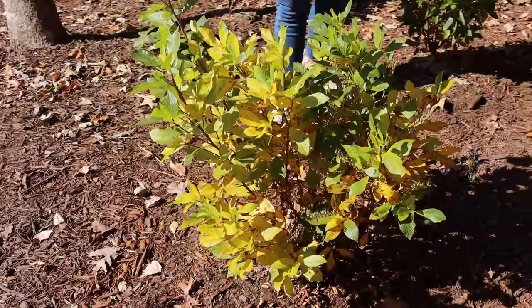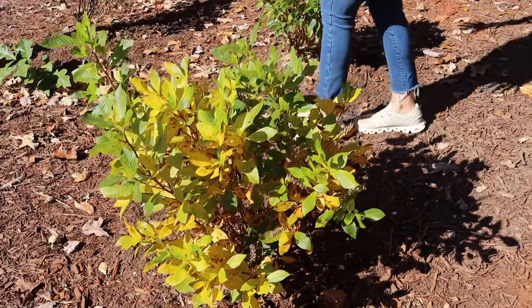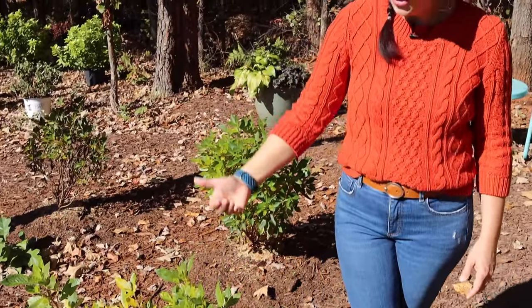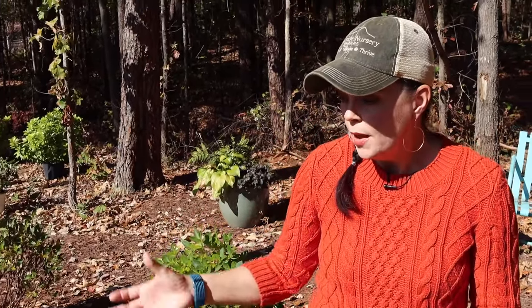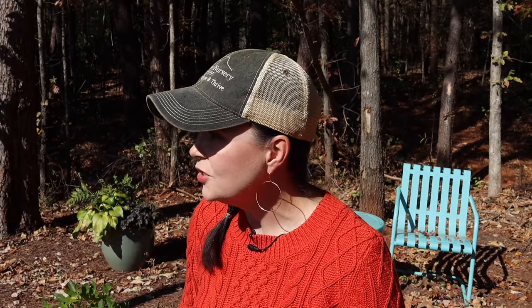And so these are native plants. They will fill in right here. They are deciduous. So once they turn yellow, then they will go ahead and drop, but they do gorgeous white flowers that smell divine, and the pollinators absolutely love them in the summertime. So vanilla spice right here is doing quite well.